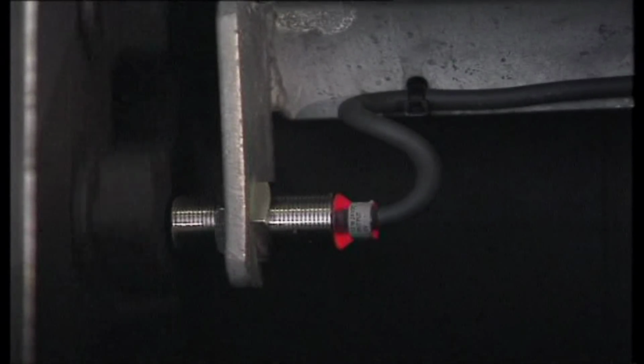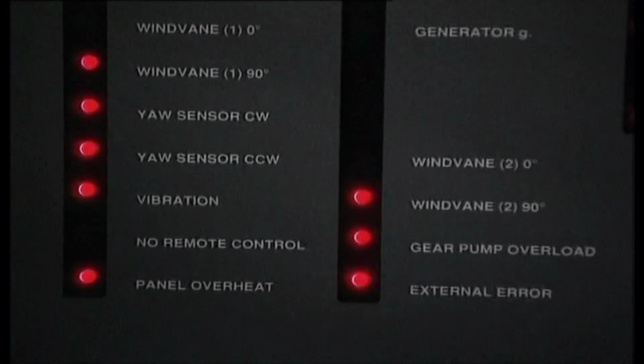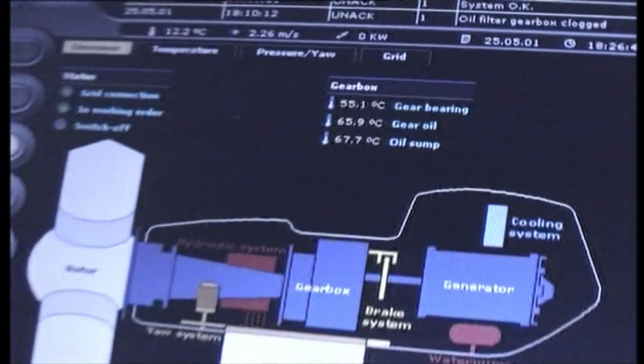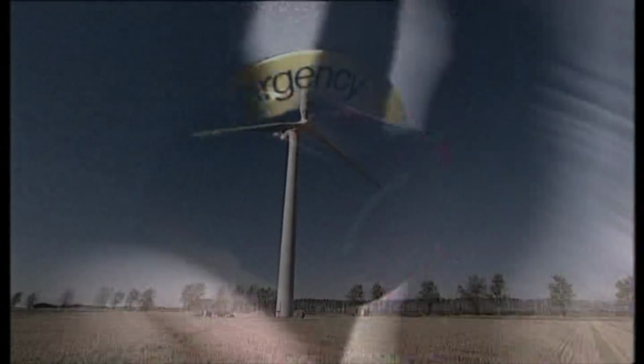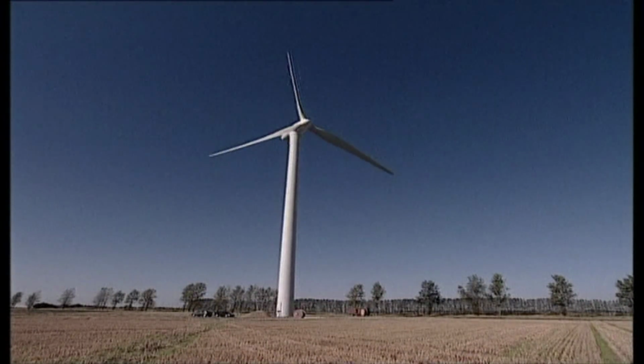The rotational speed is checked constantly, and sensors measure the temperature in the gearbox, generator, and bearings. A drastic increase in temperature can be a sign of a defect. At an emergency stop, the blade brake and the disc brake are activated simultaneously, and the wind turbine is stopped within seconds.